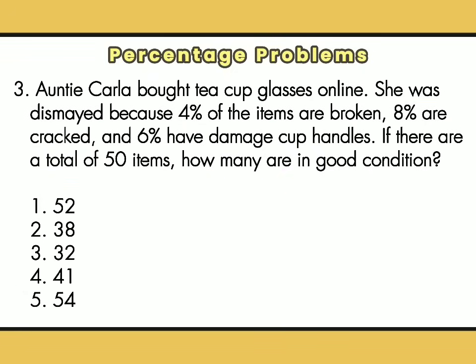Next, number 3. Auntie Carla bought teacup glasses online. She was dismayed because 4% of the items are broken, 8% are cracked, and 6% have damaged cup handles. If there are a total of 50 items, how many are in good condition? 52, 38, 32, 41, or 54. The correct answer is choice 4, 41.